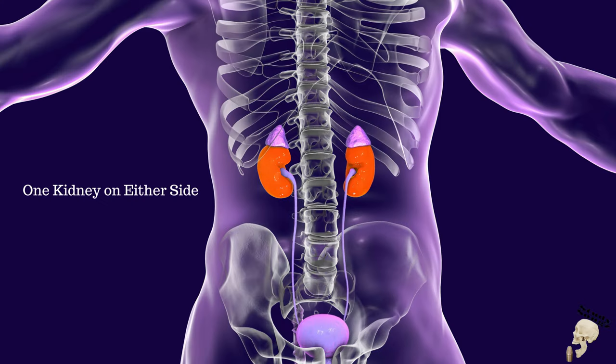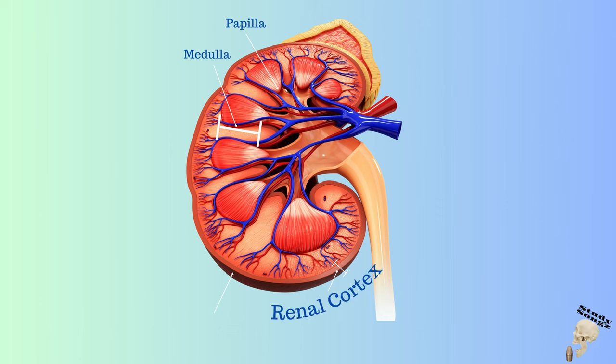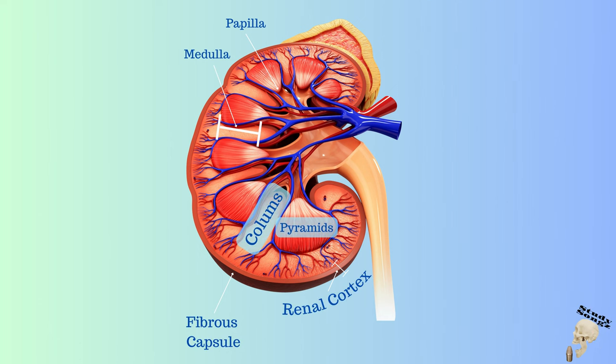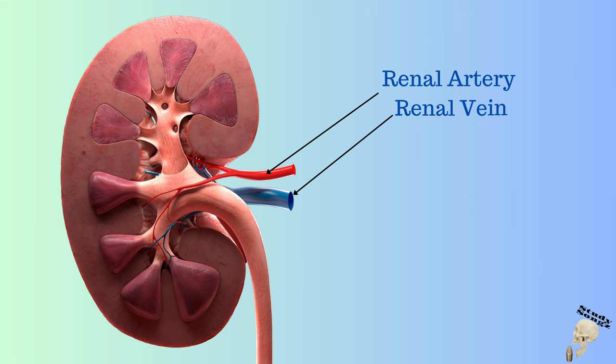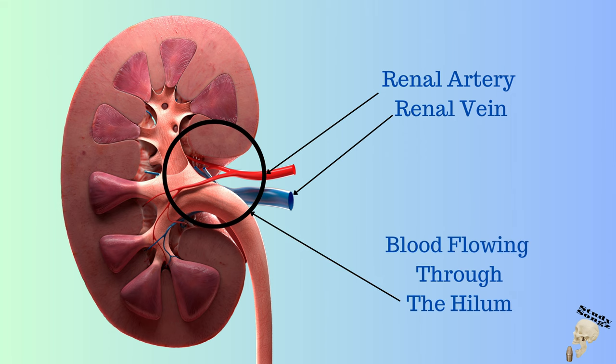One kidney on either side, anatomy, let's look inside. Fibrous capsule, renal cortex, medulla, and papilla. Renal columns, pyramids, from your body, knotty tips. Major, minor calyces, renal pelvis, ureter. Renal artery and vein, blood flowing through the hilum.